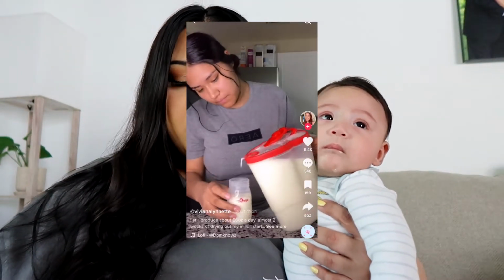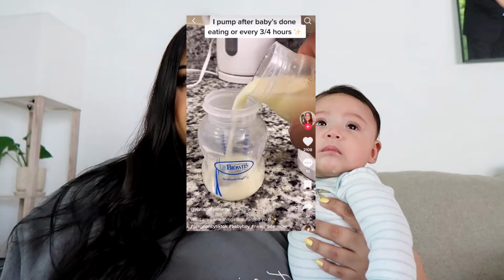I exclusively pump. He doesn't actually feed on the boob anymore, though he will every once in a while if he's really fussy. I would say my supply isn't an oversupply, it's more like mid. I have enough, I literally pump just enough to feed him. I always see these TikToks and I'm like, how do people have freezers full of milk?